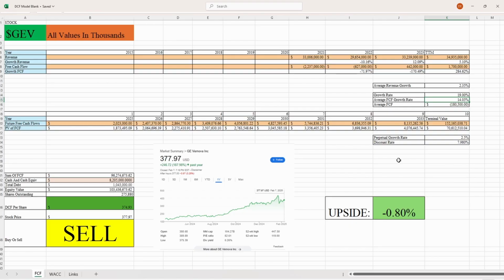Now, I think if we use this 14.05%, it's going to be significantly lower than what's going to happen in the future, according to a lot of analysts. And this is why analysts are so bullish, because they're probably expecting an average free cash flow growth rate of about 20%, maybe 21%. I think that's a little greedy.